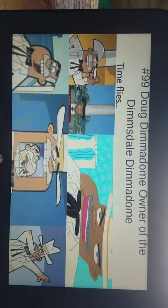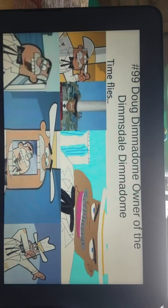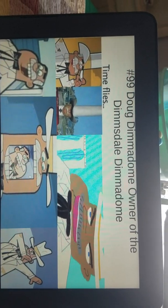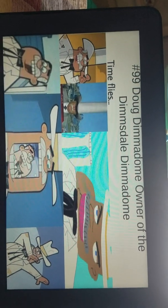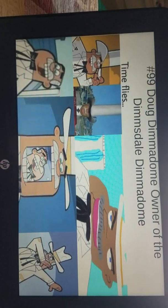Number 99. This slide has worried me because I was scared I wouldn't be able to pronounce the name. But here we go. Doug Dimmadome. See, I already messed up, but I'm not restarting the video. Doug Dimmadome, owner of the Dimsdale Dimmadome. The last thing you want your teacher to look like is this guy.